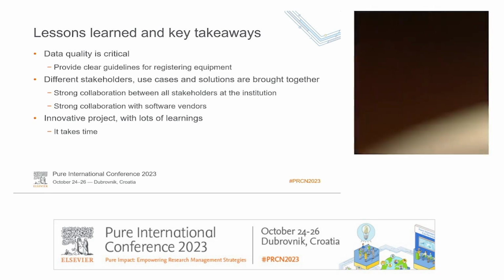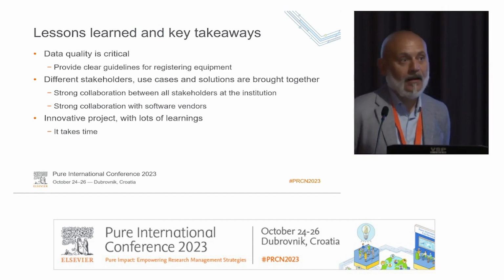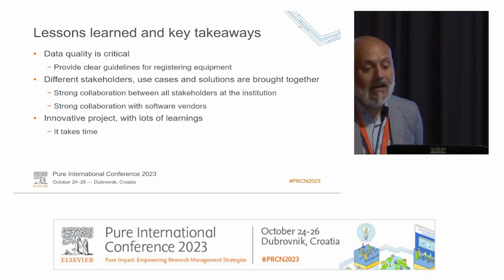Question for Alberto. Is the taxonomy available somewhere online that we can look at it? Because I'm interested if it also caters for medical equipment. It does cater for medical equipment because one of the pilots was with the University Medical Center at Groningen, so we added some of your equipment.